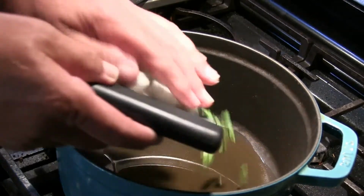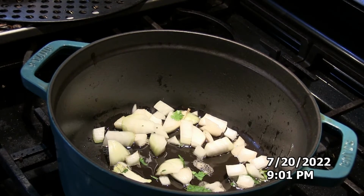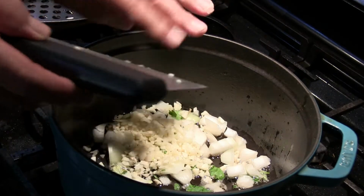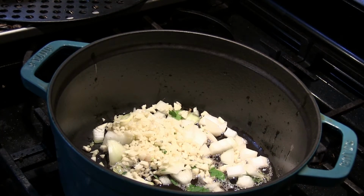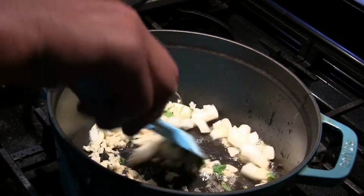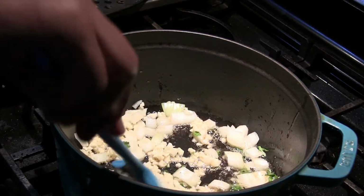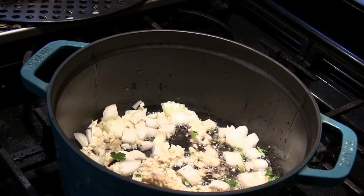I'm going to go ahead and put half my onion in, or I should say half of an onion. The garlic. That was half of a head of garlic. That's the ginger there. Just going to let this cook down for a couple of minutes. Smells so awesome already. Ooh, that is good.